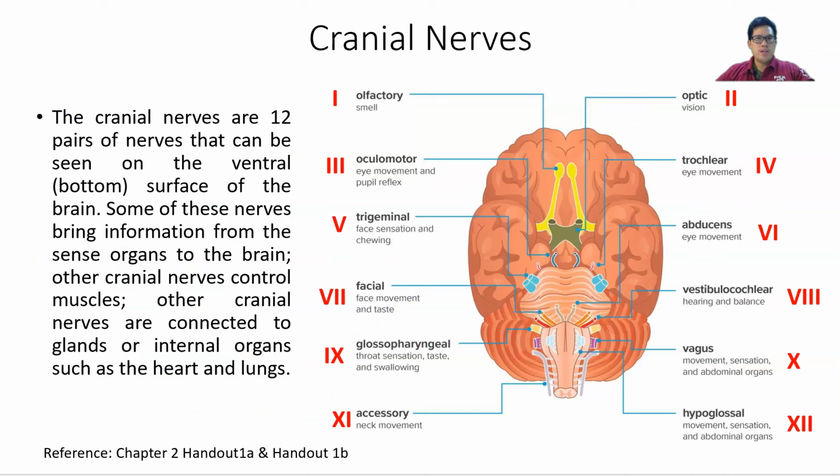So this nerve is actually linked to the cranial nerve. Cranial nerve is basically, if you're looking at the bottom surface of the brain, there are 12 pairs of nerves at the surface that are responsible for various nerve information, bringing the information from the sense organs to the brain. Some control the muscle, and some control the internal organs, for example, the heart and the lung. So for these 12, we use Roman numerals: 1, 2, 3, 4, 5, 6, 7, 8, 9, 10, 11, and 12.